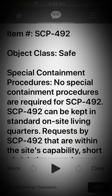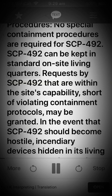Item: SCP-492. Object Class: Safe. Special Containment Procedures: no special containment procedures are required for SCP-492. SCP-492 can be kept in standard on-site living quarters.